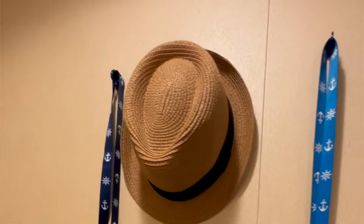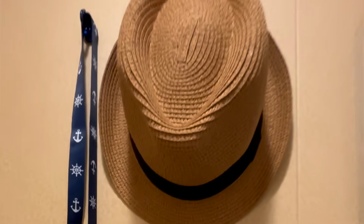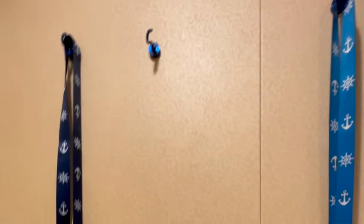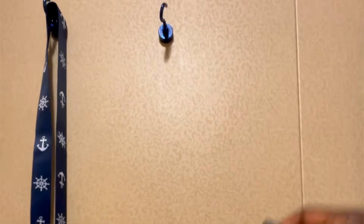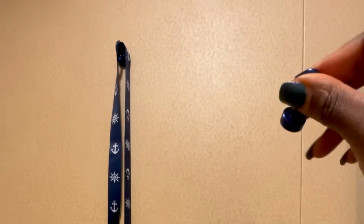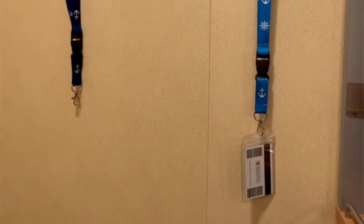Or if you just like a nice looking cabin and to make even more space in your cabin, I like to bring the magnetic hooks that I have, because everything in the cabin is magnetic. So you put the hooks up and you're able to hang your bag, your purse, your belts, and anything that could be extra that you hang on your wall around your room. Your lanyards with your sail-away card can go there.